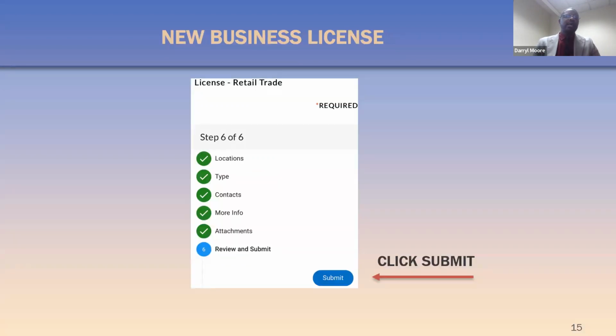Once you have completed all the steps, you'll see all green areas highlighted with a check mark by them. If anything is missing, it'll have a red on there, and it will not allow you to hit this submit button. But once you see all of them highlighted in green and checked off, you can click this submit, and it will give you a GBL number, which will be your new business license number.